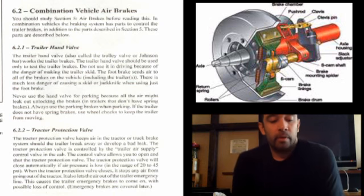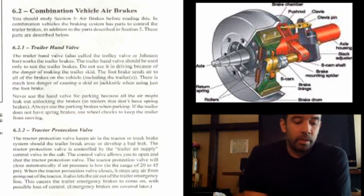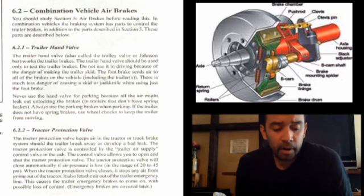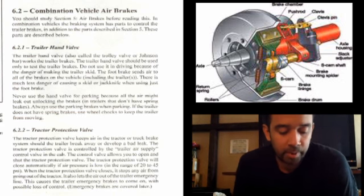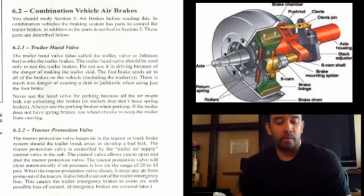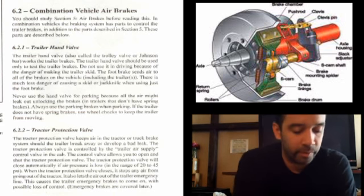Alright, next one is called the combination vehicle air brakes. You come this far, you probably already have gone over some air brakes, but when you look at the difference between straight truck and combination, you probably notice there's going to be a difference, so we're going to have to be ready to explain it in the testing for this one as well. So let's see if we can figure this one out now.